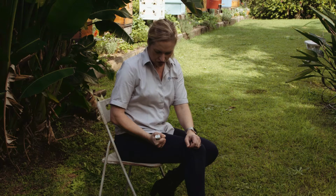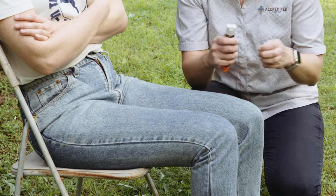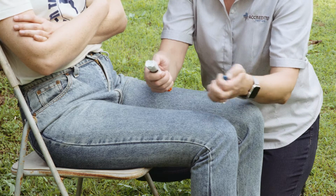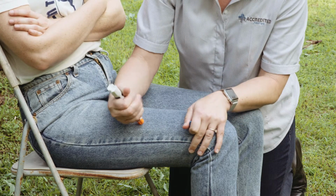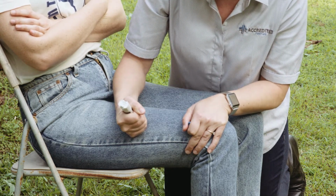1, 2, 3. I'm now going to demonstrate how to administer the EpiPen on somebody else. Step 1, take off the blue safety cap. Step 2, locate the outer mid-thigh and inject for 3 seconds. 1, 2, 3.